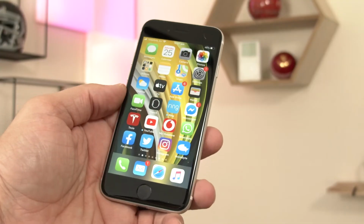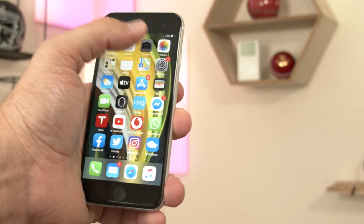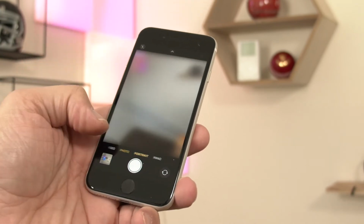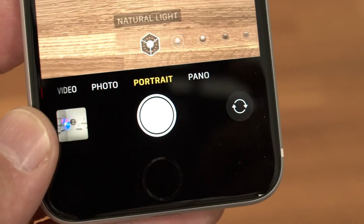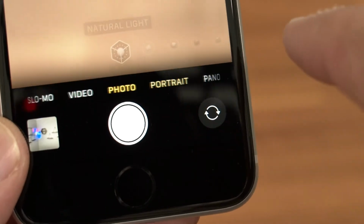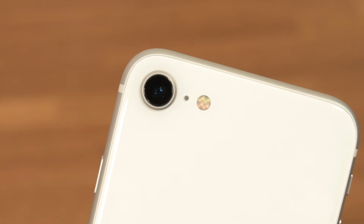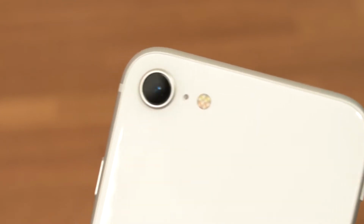Let's talk about the camera on the iPhone SE. Camera is a very important feature for any smartphone customer, but the iPhone SE, despite only having one lens, can still take remarkable images, including portrait shots, and can even manage portrait lighting if you want to do some editing as well. You might not have multiple lenses of the iPhone 11 or the iPhone 11 Pro, but this single lens on the iPhone SE definitely punches above its weight.